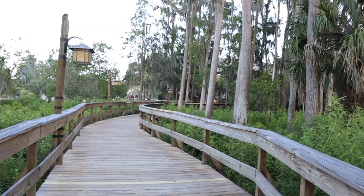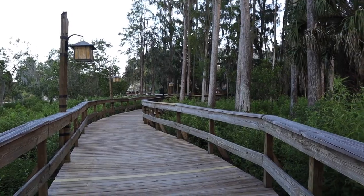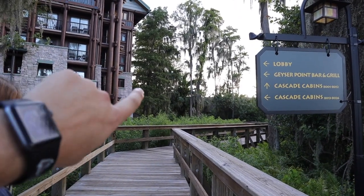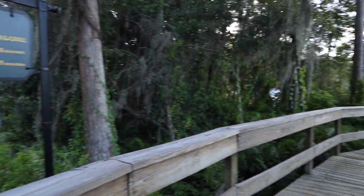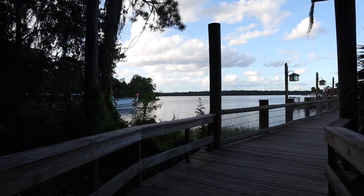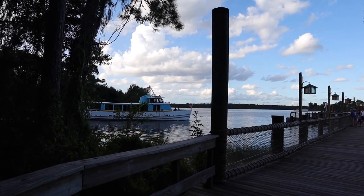This is cool. So a little bit of wayfinding. Back there is Fire Rock Geyser. We've walked along this pathway. You've got the Cascade Cabins this direction and our room, which is on the other side facing that way. And then over here is boat transportation to the Magic Kingdom. Check it out. Here comes the boat now. Mermaid One.